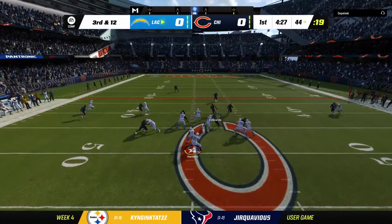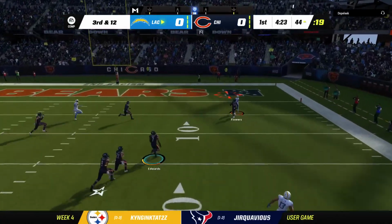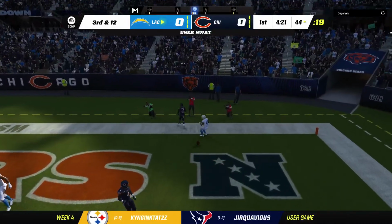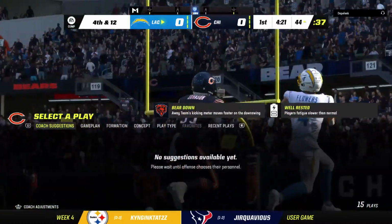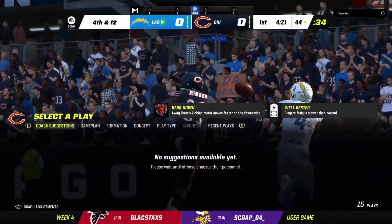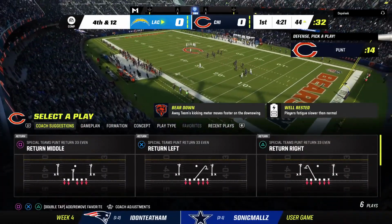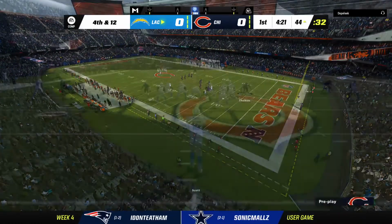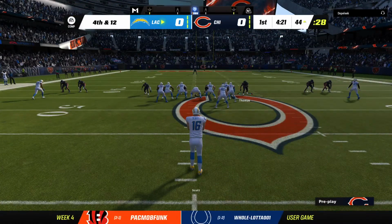Play action. It's Herbert. Rolling to his right. He's going to let this go for the end zone. And he knocks the ball away, and it falls incomplete. I came into this game eager to see how they would hold up in man coverage. But on that play, they held up quite well. On fourth down, J.K. Scott ready to punt it away.